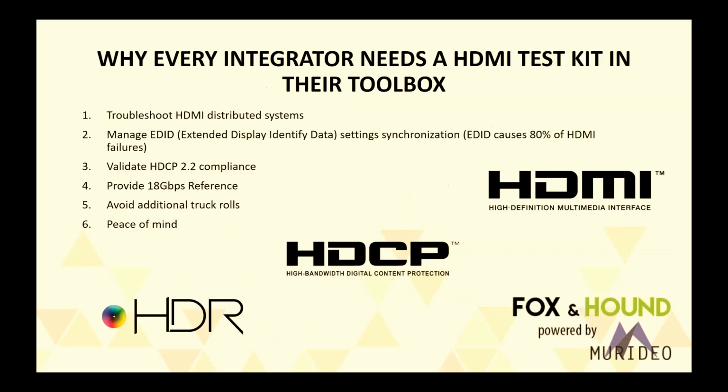So why does every integrator need to have some kind of a test kit for HDMI? If you have been following HDMI over the past few years, there have been some radical changes, significantly in 2017 with the addition of high dynamic range, which has put some stress on our traditional distribution systems. So we need some kind of a tool that can troubleshoot these distributed systems.